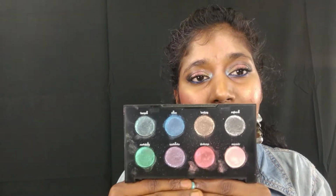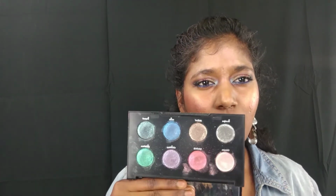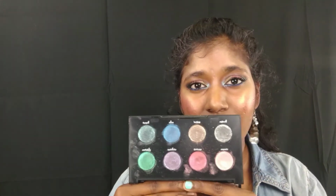This retails for $49 and you get 8 shades, and the size of these shades is actually really less. You get only 0.02 ounce of product in each pan, whereas here in the Glitter Bomb you get 0.04 ounce of product. So it's like double. Yeah, 0.04 ounce, and in here you get 0.02. So you get actually very little product in here, and it's also $49, guys, for just 8 eyeshadows. So let me just swatch this quickly, and I feel you have three dupes in this palette.